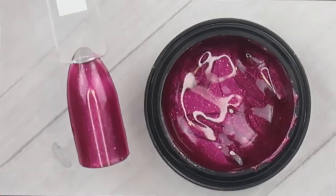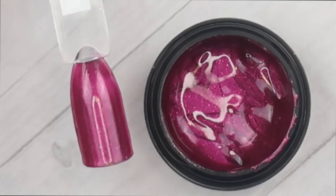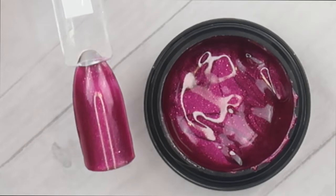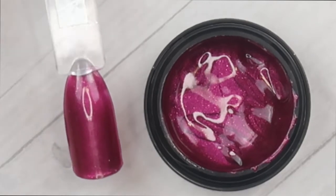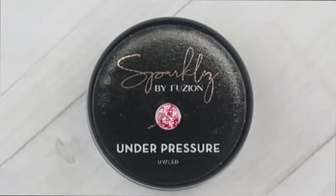And this is two thin layers on the swatch stick. Now, I did find that this one did shadow a little bit, so I think floating this color on would be better, or doing two thin layers of the painting motion would work really well as well. And this one's stunning. This is just absolutely gorgeous. And the coordinating sparkle is Under Pressure.